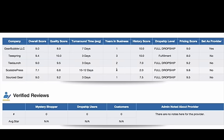Years in business, I think Scalable Press by that name is 4 years. Depends if you count shirts.io or whatever other Joe Blow name they've gone by. I think they've been around for a long time, a lot longer than that.